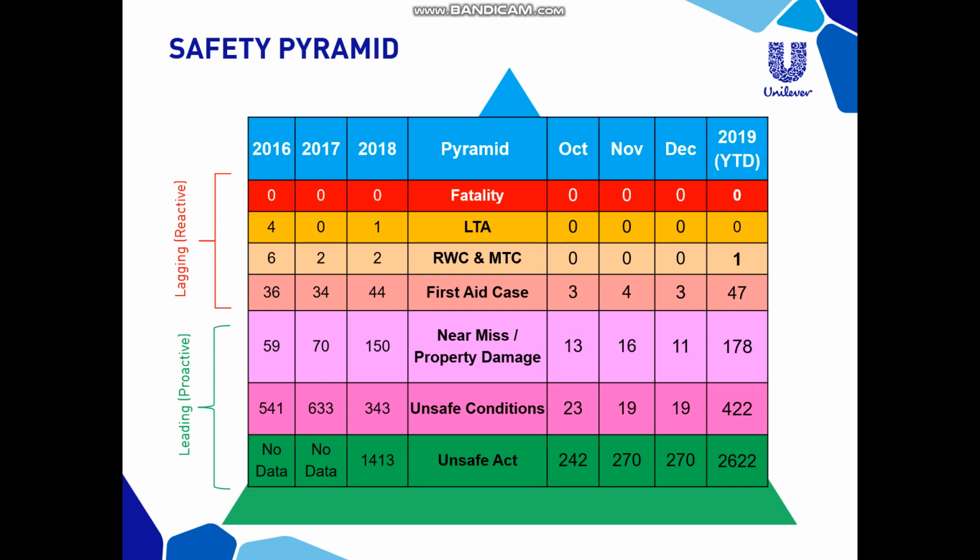All of our incidents are tracked on a safety pyramid. The safety pyramid has everything from a fatality down to an unsafe act. You can see here that in 2016, we were having much more serious incidents and we were having more frequent incidents. Throughout the years, we've been able to narrow that down and we're hoping to continue to narrow that down. Obviously, zero is always our goal.